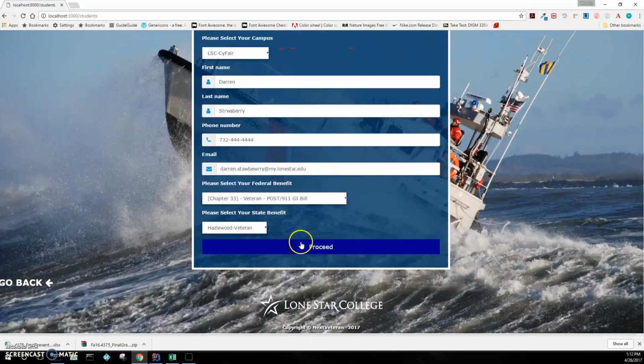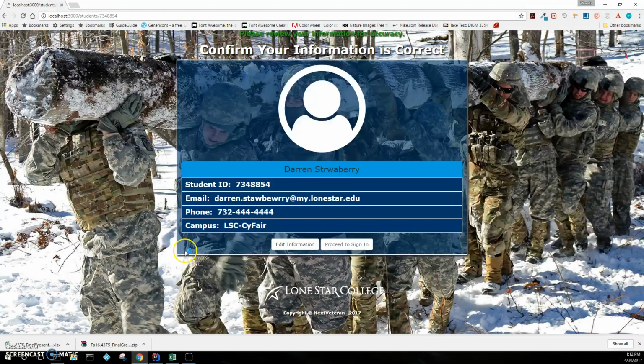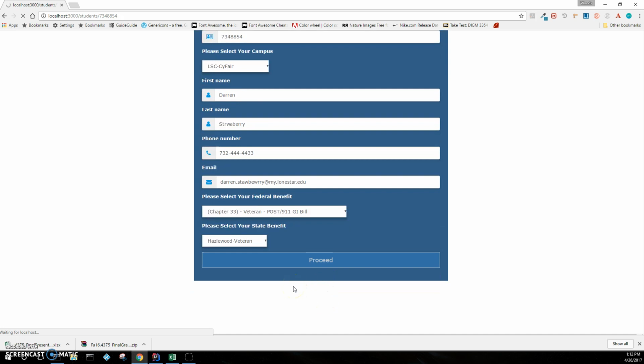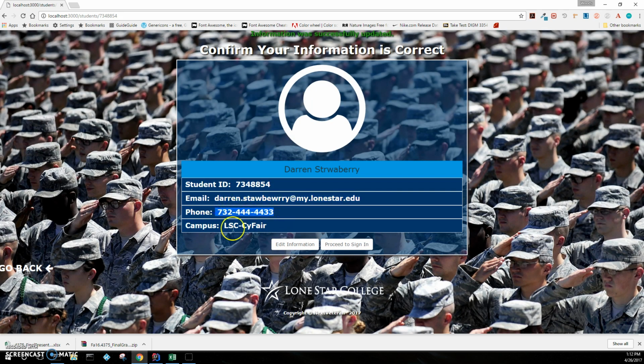All right, now we should get taken to the confirmation screen. As you can see, this is our confirmation screen. We can review our information for accuracy and confirm if it's correct. And if we want, we can go back and edit our information. I'm going to edit our phone number to end in 4433, and I'm going to update that. And as you can see, that phone number was successfully updated. All right. Now that our information is correct, we can go ahead and proceed to sign in.